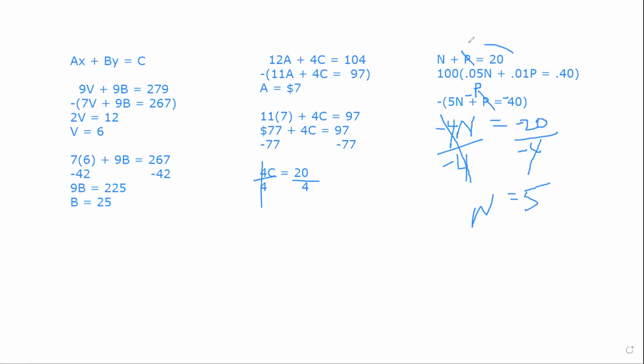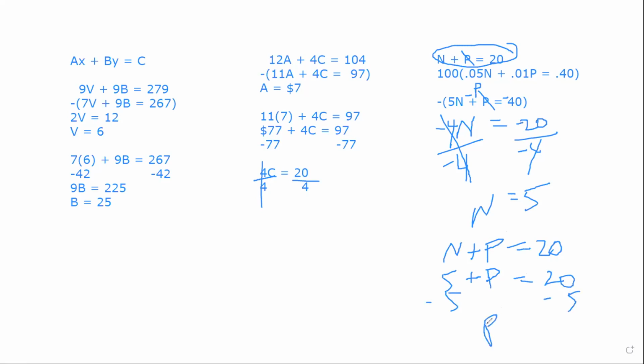Well, go back to the first equation. That's the simple one. No, we got 20 total coins. We got 5 nickels. And how many pennies? Subtract 5. Now we can subtract. Yep. So does that equal 40 cents? 5 nickels is 25 cents. 15 pennies is 15 cents. Yep, we got the 40 cents.